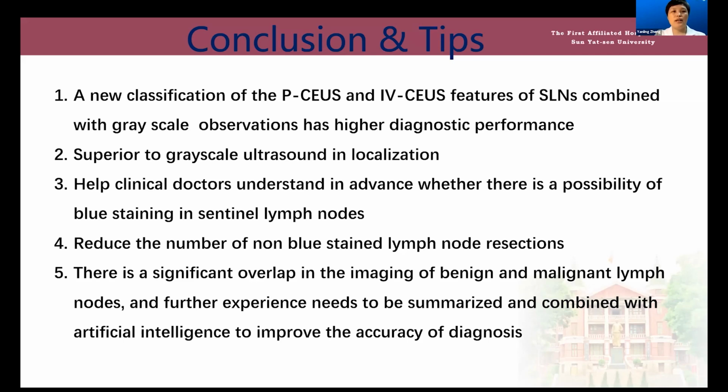And also it can help clinical doctors to understand in advance whether there is a possibility of blue staining in the sentinel lymph node. As we know, some lymph nodes can't be stained because they also show non-enhancement in ultrasound. And it can reduce the number of non-blue-stained lymph node resections also.